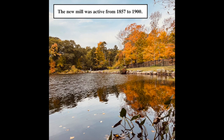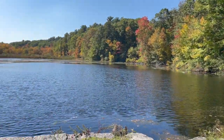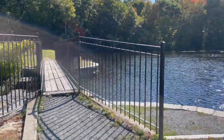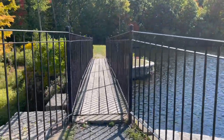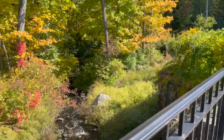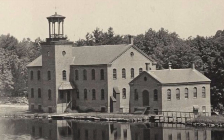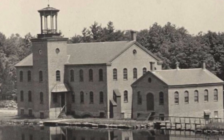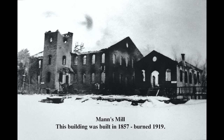Unfortunately, Southern cotton mills were too strong a competition and Mann's business was not profitable. The brothers were also in their late 70s and there was a need for new technology. So the manufacturing of cotton duck was not profitable at that point and both brothers retired from the business. Unfortunately, the building burned down in 1919.